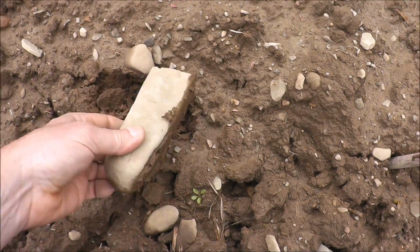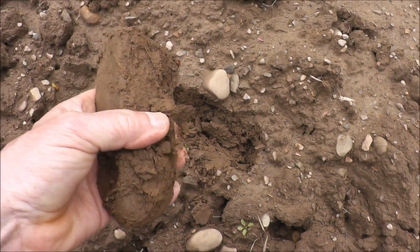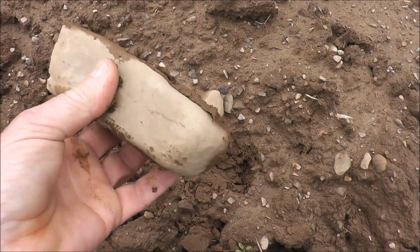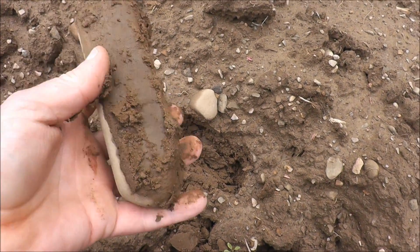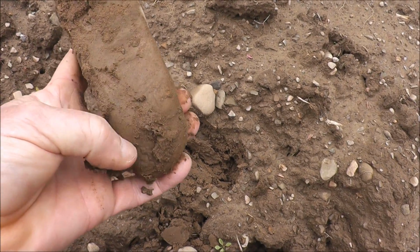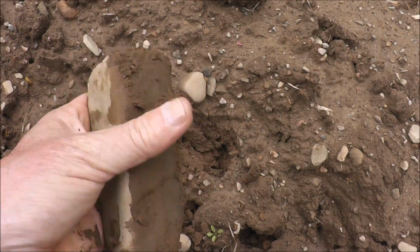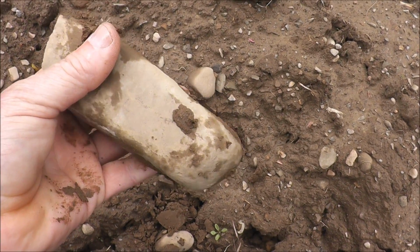This is another pestle. I might have it. I got another piece home that I found in this field. Wouldn't that be something to match up two pestles, you know, in one season? Pretty awesome. I'll take it.